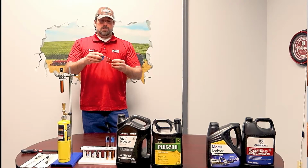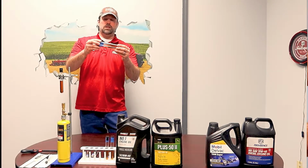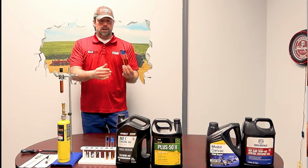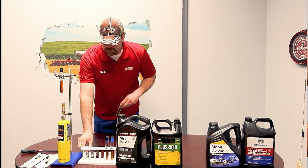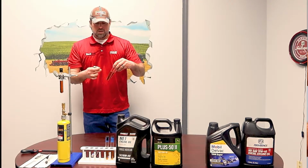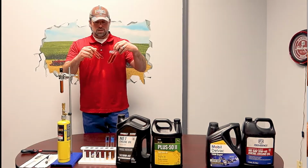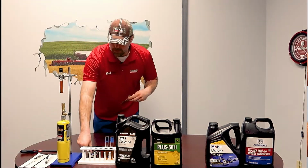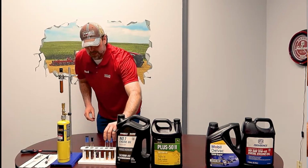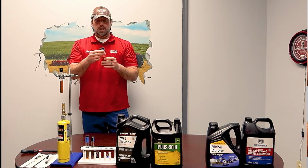So as you can see, up to 350 degrees, these two oils weren't affected at all. It's still the same as when I poured it out. I have some control tubes right here of the color that came out of the container. We'll do some zoom-ups so you guys can see it, but these are the control tubes. Nothing happened to it on that particular test. Same thing happened to the automotive style oil.